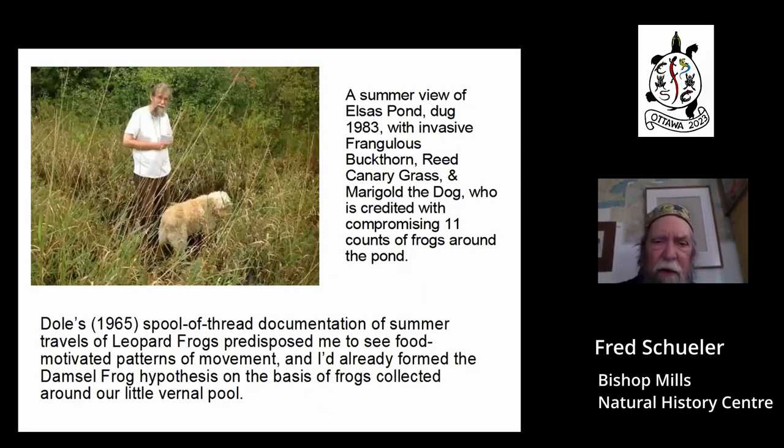So here's a photograph of me and Marigold the dog in the pond that I'm going to be talking about for the rest of this, which I dug in 1983, and it's very overgrown with reed canary grass and various species of buckthorn.